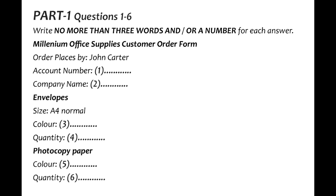692411. Right. And you're from Rainbow Computers? No. The company is Rainbow Communications. Oh, OK. I'll just fix that on the system. Communications. And what would you like to order, John? Envelopes. We need a box of A4, that is, normal size envelopes.